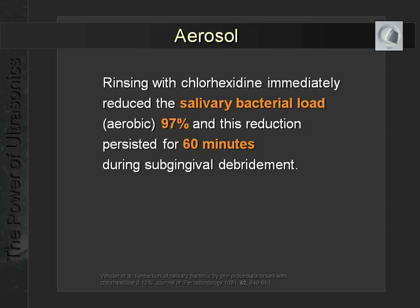Within the protocol that I have in my practice, just to make sure that there's no increase, I ask a patient to rinse for 1 minute with chlorhexidine before I do the treatment. So they're asked to rinse with chlorhexidine. This reduces the salivary bacterial load for 97% for 60 minutes during subgingival debridement. So patient comes in, rinses for a minute, then we treat. This is in the protocol. If you don't put it in the protocol, it just gets lost. So it's strict. Every patient knows this. They already walk to the sink to do the rinsing.